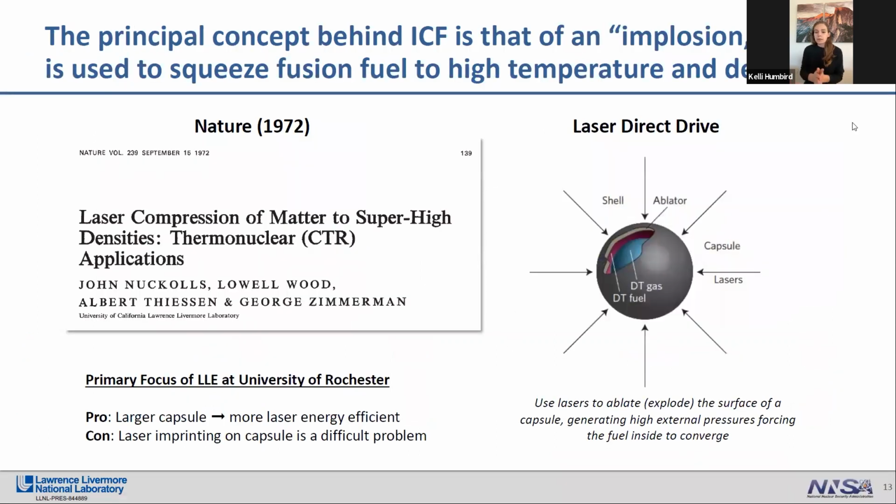So the principal concept behind inertial confinement fusion is that of an implosion, or the act of squeezing a fuel pellet to extremely high temperatures and densities. This work really kicked off with a seminal paper in 1972 by John Nuckolls, who was a former laboratory director. He wrote this nice paper where they first proposed lasers as a way to compress a fuel capsule to create fusion energy. The focus of that paper and much of the early work was on the direct drive approach.